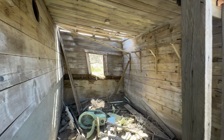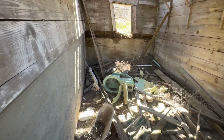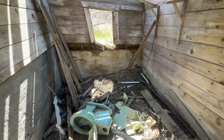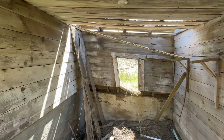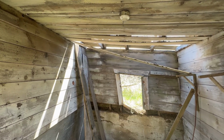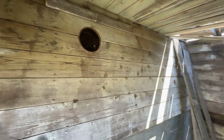Another small little room with an old broken toilet. I definitely don't think the toilet was in here. It was definitely put in here later, but this little workshop or housing area at least had electricity.